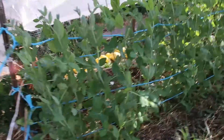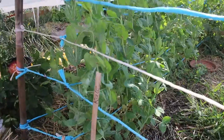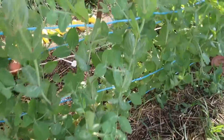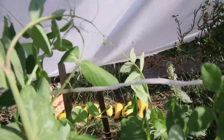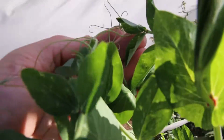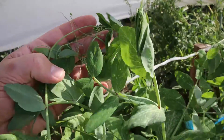Not too long ago, planted sweet peas. Look really healthy. Like this method here. Stringing them up with some twine. Gives them that little extra stability. And it's amazing how these things, you know, are designed to just wrap around anything and everything it can find.